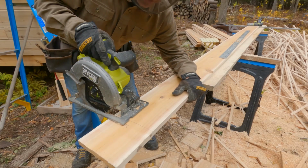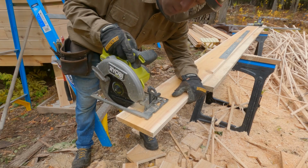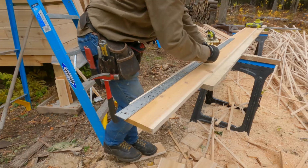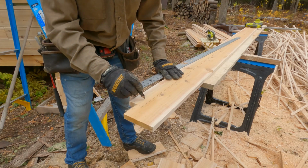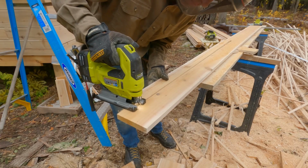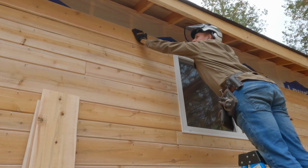What do you think the chances are I mark this right? I'm going a little less than 50-50. Yep, I already confused myself. Well, let's just keep going and see if it comes out. So this part comes out. Hey! Wow, looks great.